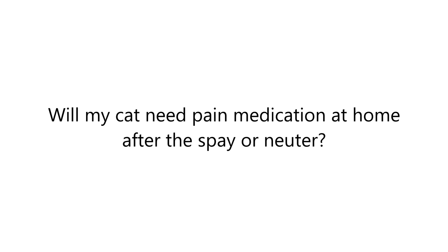Will my cat need pain medication at home after the spay or neuter? Yes, we definitely would want to send home pain medication for your cat. The most common type of medication that we use to send home is an NSAID medication, which is a non-steroidal anti-inflammatory, sort of similar to like Motrin for people, but the cat version.